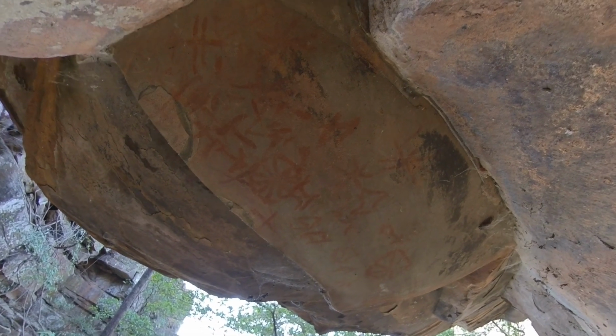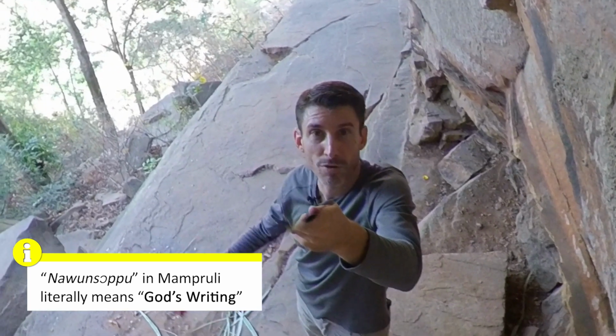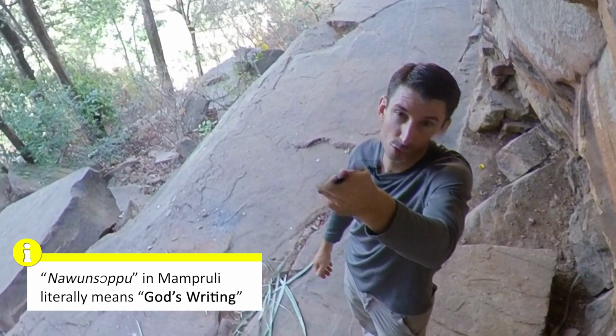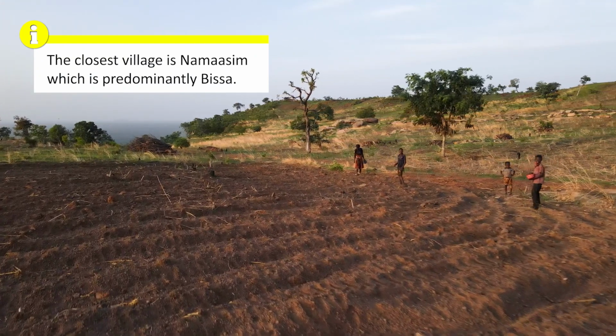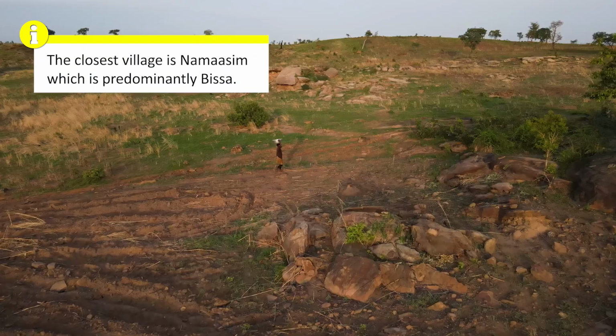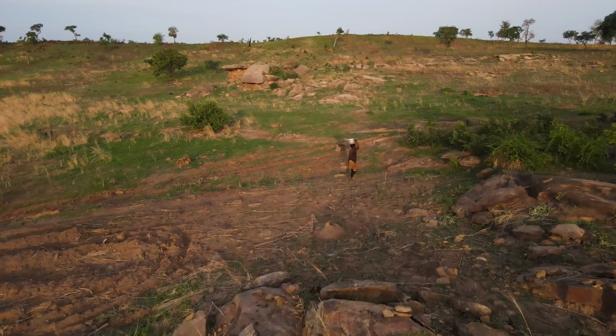So we don't know how old it is. Locals call this god writing because it was here before their ancestors showed up. So the Mamprusi people who are in this area now, and the Bisa, who are in the closest village, have no clue who did it. So I'm gonna go back up the crevice.